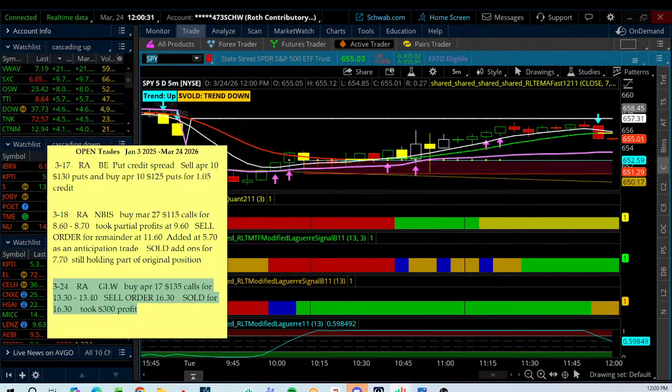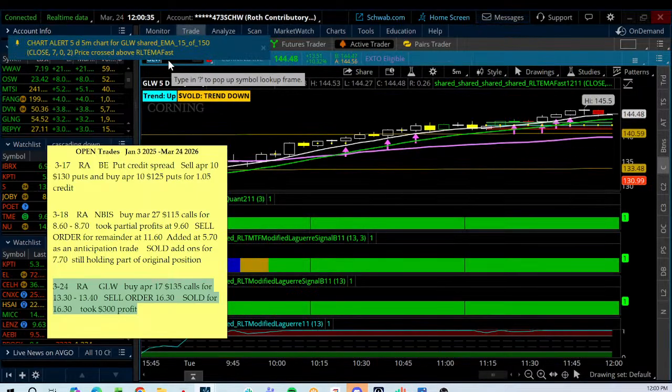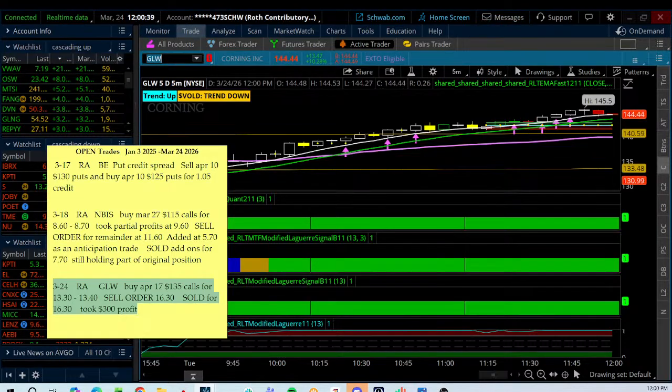All right, so SPY's starting to pull down a little bit. Again, we got out of GLW. Yeah, did we get the top for the day? Who knows? I don't care. We're out of it. That's it.